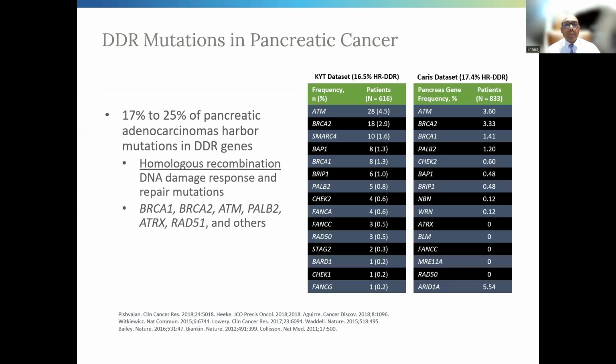This is a data set that we obtained from a couple of articles here, but these are large genomic companies that panel pancreatic cancer for us. These are taken from tissue, on the left-hand side from 616 patients, on the right hand, an 833 patient panel. Interestingly enough, you can see there's a litany of mutations, but up to 17 to 25% will actually harbor homologous pair or DNA damage response mutations, particularly BRCA1 and 2 and ATM. These are targetable mutations. We have drugs for these, but you can see it's not the wide proportion of them, and unfortunately a minority, and that's what makes it challenging for us to pick one drug specifically to treat the cancer.